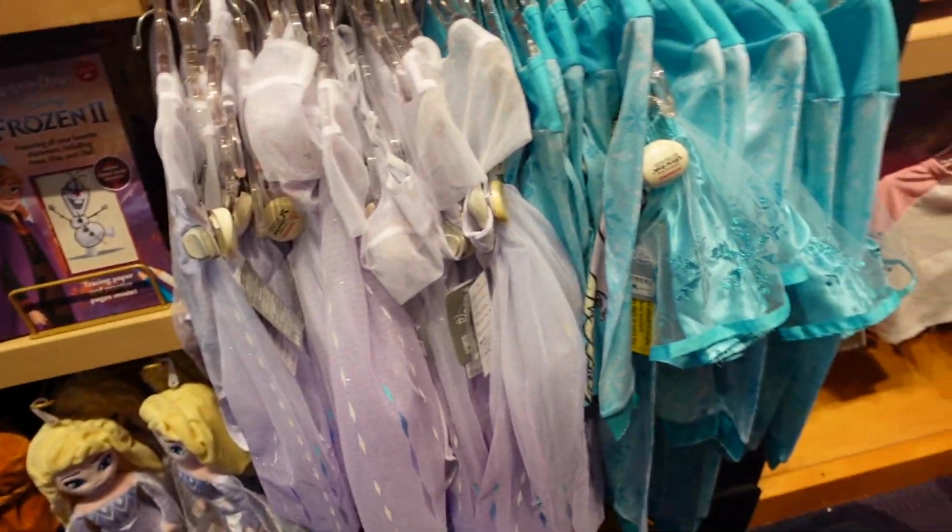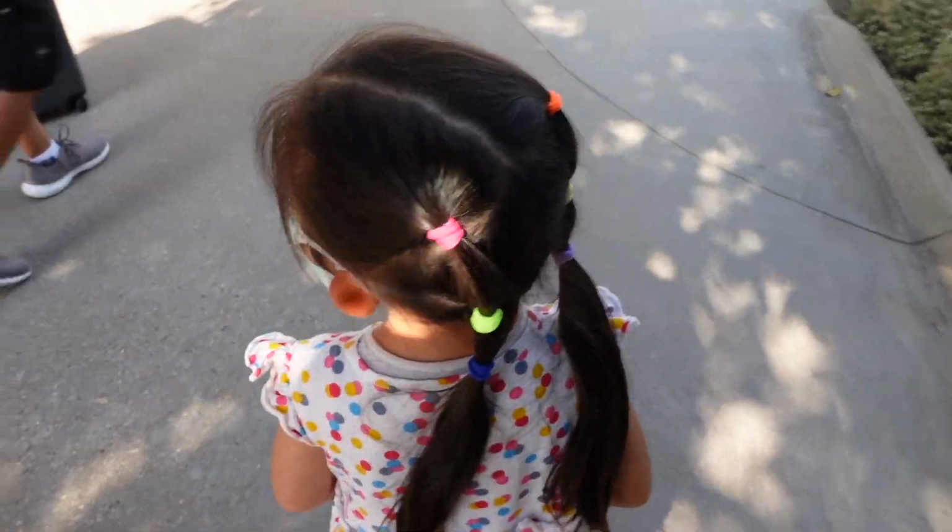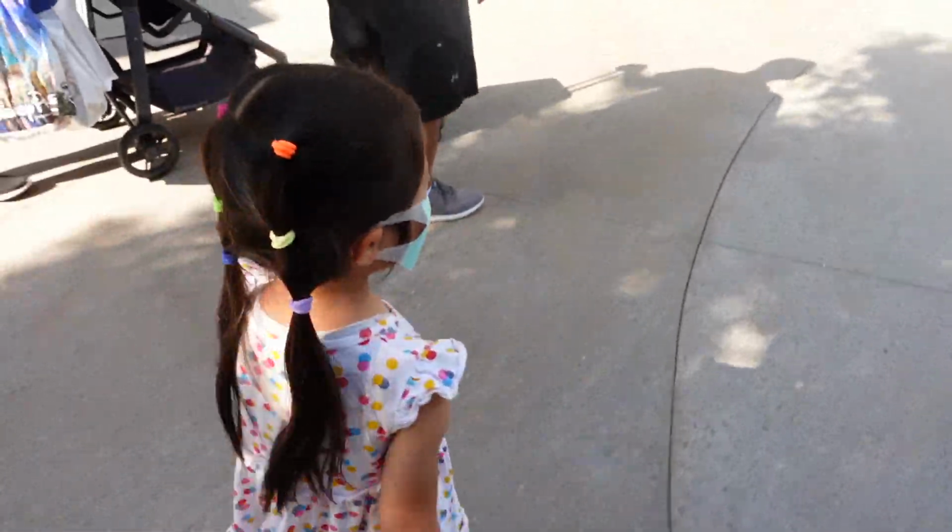Before we even check in to the room, we already shop. It's so dangerous. Okay, let's go check it. This is the pool right here. Oh, are you going to go? Yeah, are you going to go swim later? Yes.